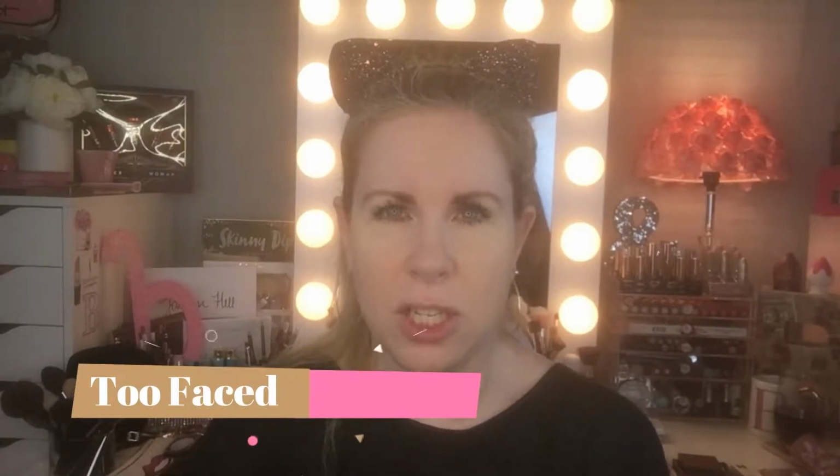But also we're going to try some of the things from the Too Faced Peaches and Cream collection. So this is the Peach Blur, and we're going to see if it actually does blur, because when you look at it, I said this on Instagram too, it looks peach. So the fact that it's supposed to be translucent is like, ooh, my eyes are playing tricks on me. So we'll see if it really is.